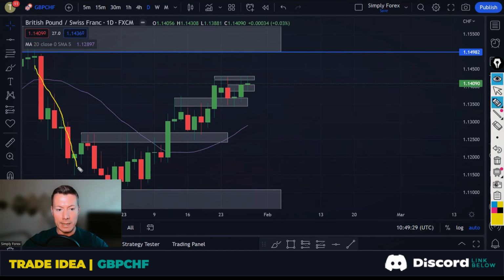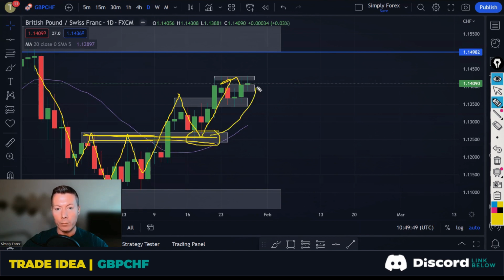Once price came down here, sorry, my head doesn't stop getting in the way today. It's too big. Once these highs here were broken, we've then had a structure change. We're clearly in an uptrend. And it's no coincidence it used resistance, then became support. And we have bounced off of this level.